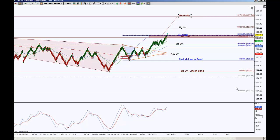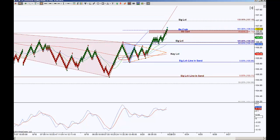A double PRZ is very strong, so it makes a statement if it holds above this 106.84. There's about 20 more minutes before the close of the weekend, so we'll see how price behaves. Price is pretty extended from the rising moving averages, which implies another stall or pullback.